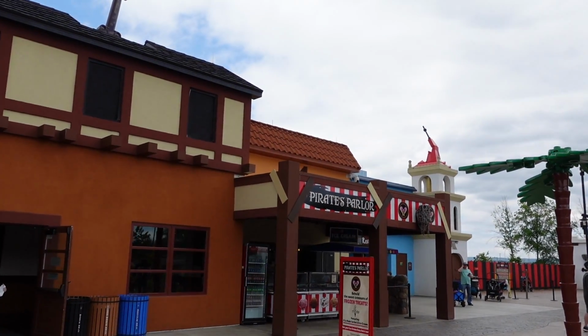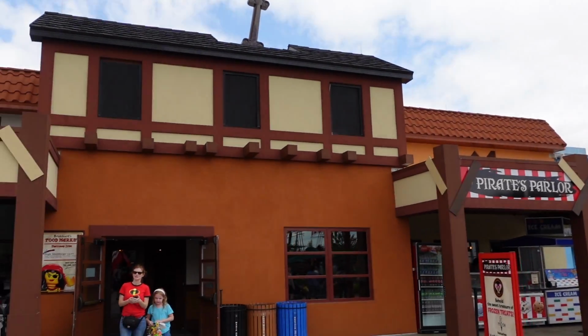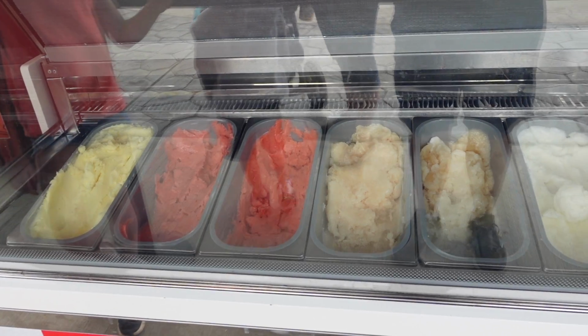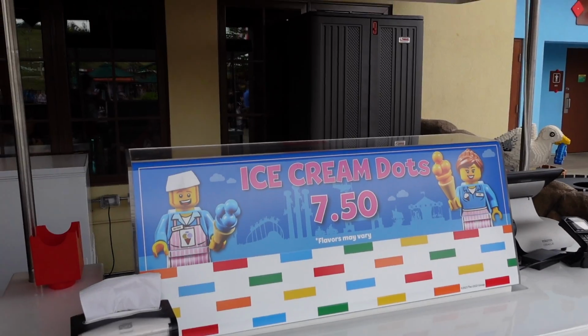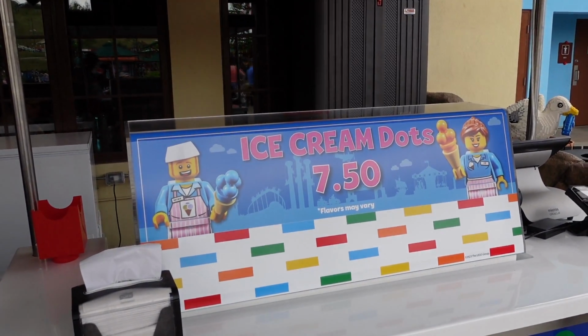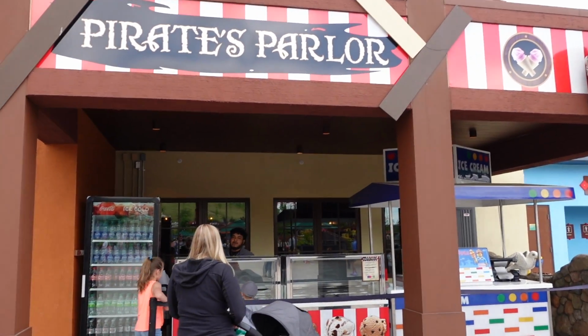So the Pirate's Parlor is right to the right of the Brickbeard's Food Market next to the restrooms. This is where they used to serve alcoholic beverages, and I don't see any alcoholic beverages here anymore, so maybe they are no longer serving them in the park, because I have yet to see an alcoholic beverage since we've been here today. So the Pirate's Parlor only serves sorbet.